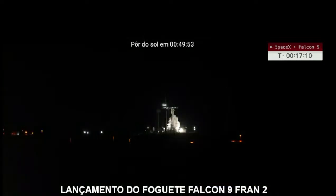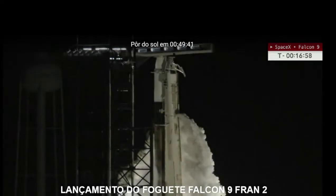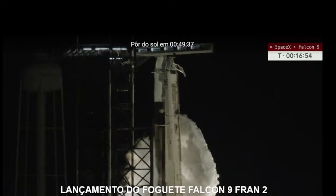Now approaching 17 minutes prior to the planned liftoff of the Falcon 9 rocket and Dragon spacecraft. Just about 30 seconds left to go on this vent process, and then in now less than a minute, liquid oxygen will begin flowing on board the Falcon 9's second stage.